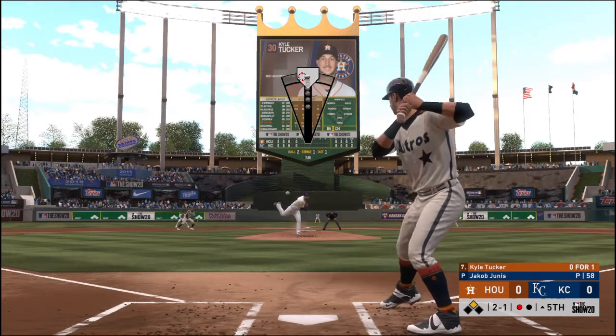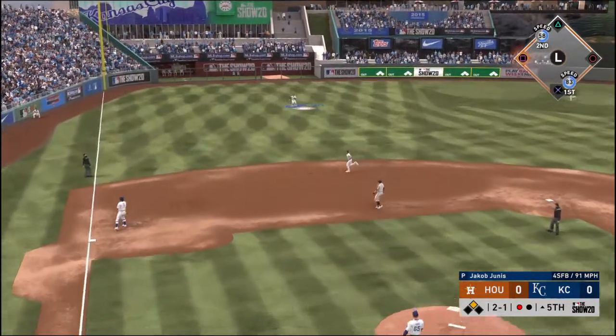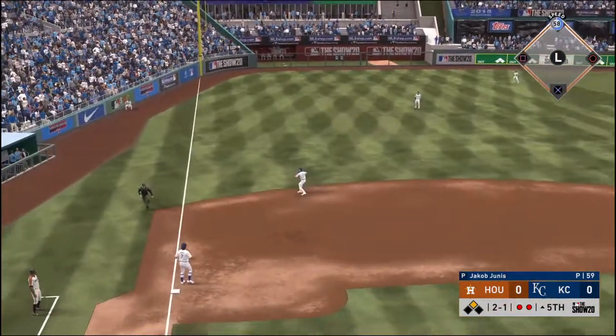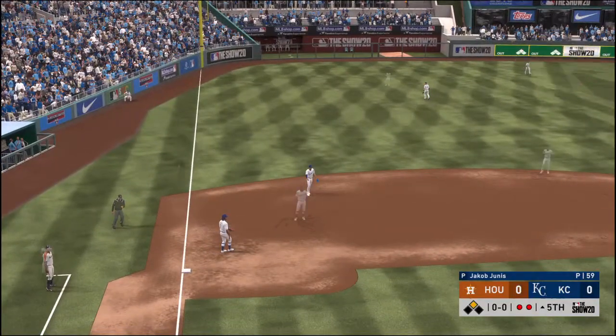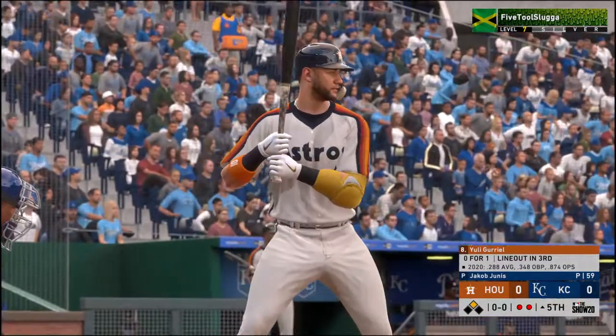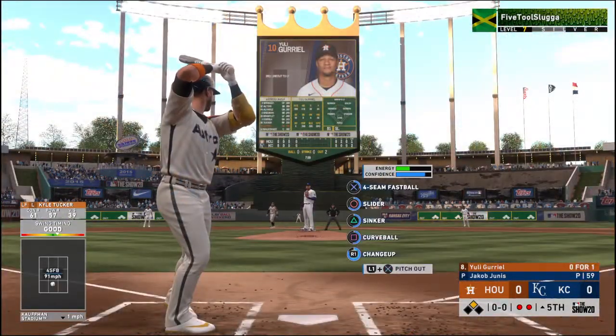Now the 2-1. This is in the air to left. Gordon is there. He's got it, and there are two down now. And no tag at second. He'll head back there with two away now. So two are gone for the Astros in the fifth. And digging into bat next, the Cuban import Yuli Gurriel.